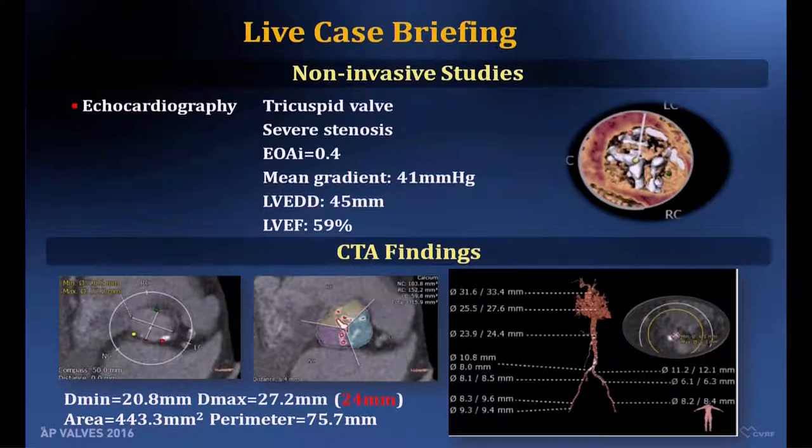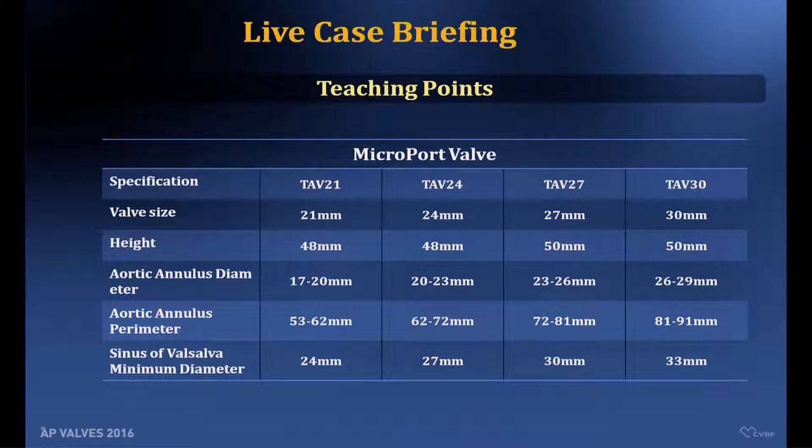But we don't know whether the balloon dilation will be difficult or easier. Maybe first we make the predilation to check the severity of the calcification. According to the balloon dilation, we will decide to select the size of the prosthesis. But according to our limited experience, maybe for this patient the prosthesis should be 20, maybe 20, 24.